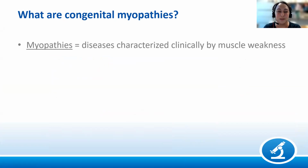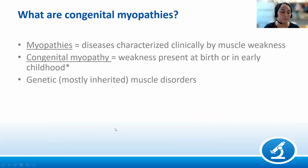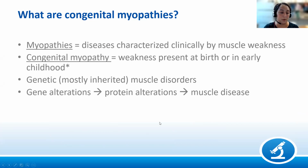Myopathies, just like we did with muscular dystrophies, are diseases characterized by muscle weakness, very simplistically. When we talk about congenital myopathies, what we're describing here is weakness that's present at birth or in early childhood. So that's the technical definition. The reason there's an asterisk here is because you will learn, or you may already know, that congenital myopathies don't always present at birth or in early childhood. There are many exceptions to that rule. However, they are still termed congenital myopathies. These are also genetic diseases, mostly inherited. However, they can show up as de novo molecular alterations.